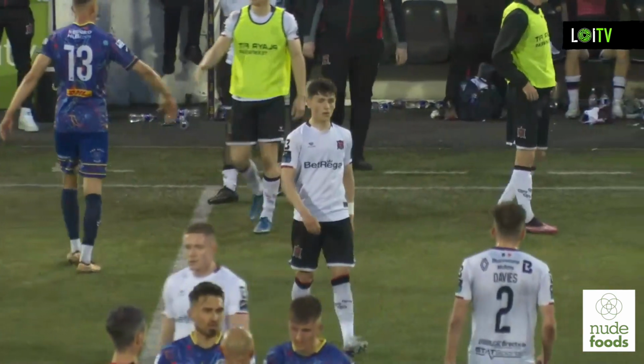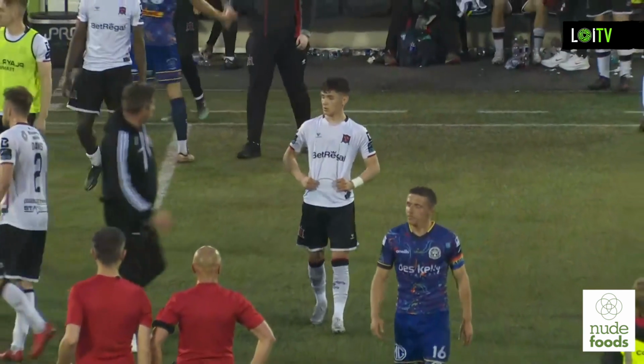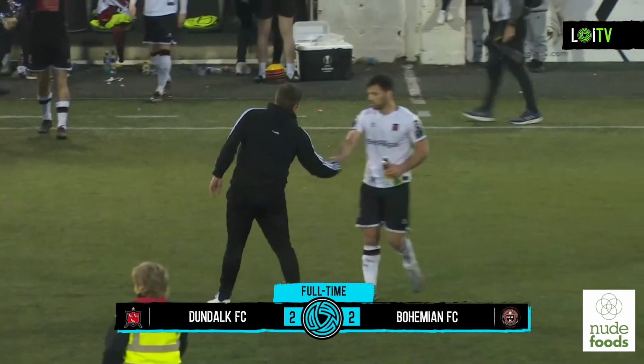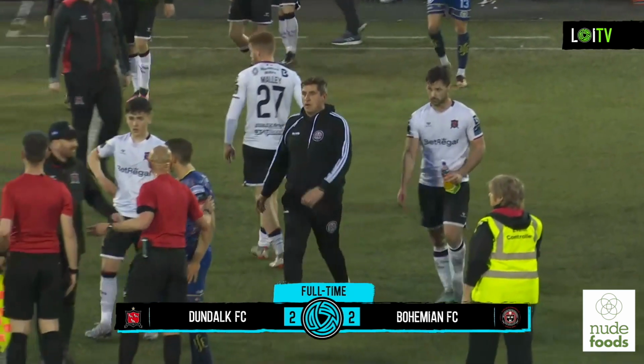They battered Dundalk at times in this second half, certainly physically, with free kicks and throw-ins into that penalty area, and Dundalk just weren't able to stand up to it. And 2 goals in the second half give us a final scoreline here at Oriel Park of Dundalk 2, Bohemians 2.